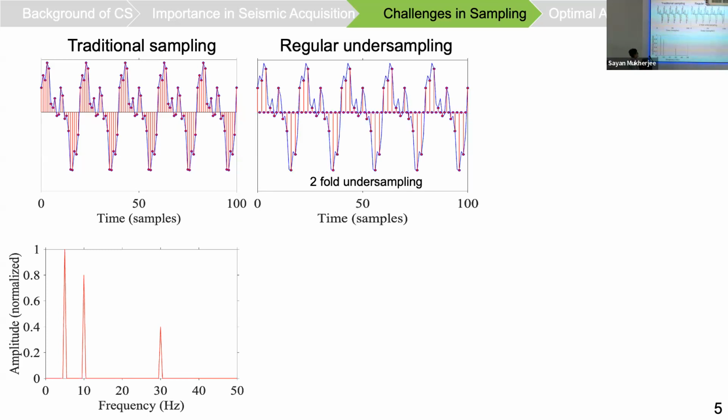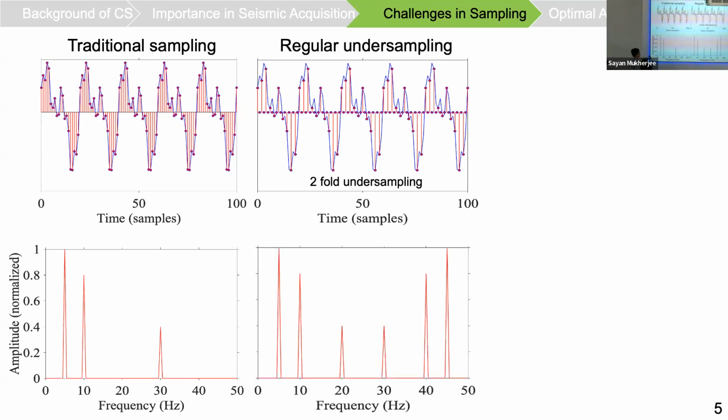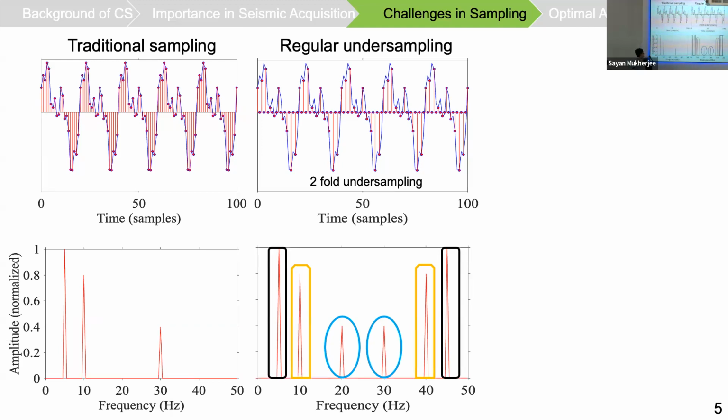But in case we do a regular 2-fold undersampling, that introduces this aliasing artifacts in the amplitude spectrum. And if I just blankly present this spectrum, it would be hard to decide which one is the original spectrum and which one is the aliasing artifact. So this is the original signal, which is being masked by the aliasing artifact.